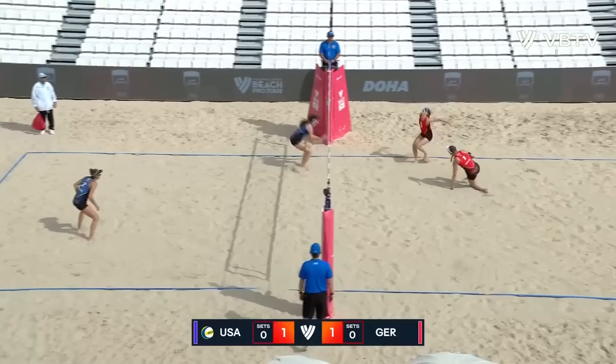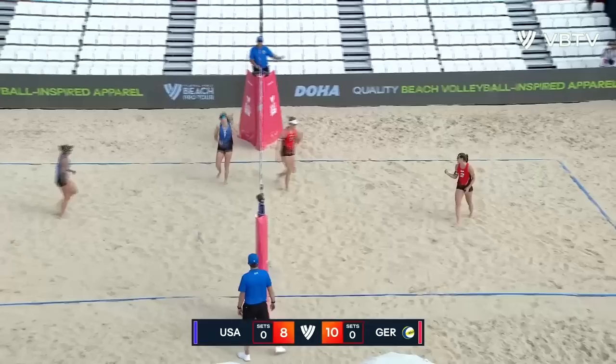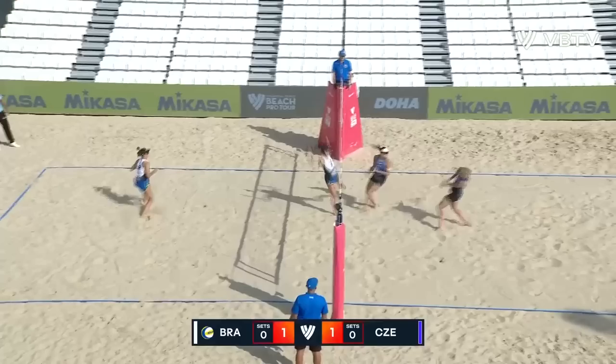No change in the tactics. That's a great block from Cannon. Well, it's another good serve, but an excellent set to put Cannon in a good place. And what a block that is. Huge block from Svenja Muller. Carolina back to serve. Oh, that's a huge block. What a start. What a block.